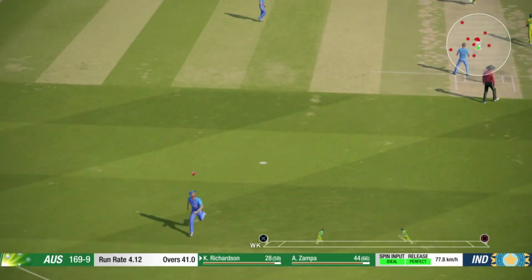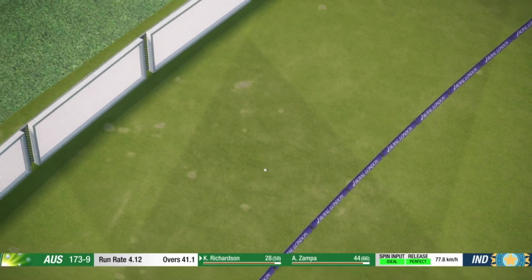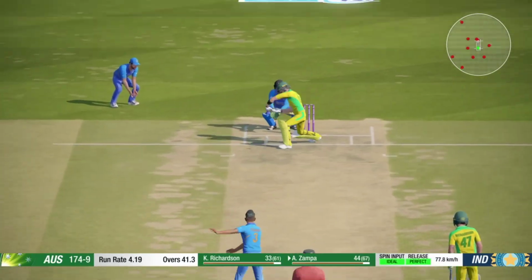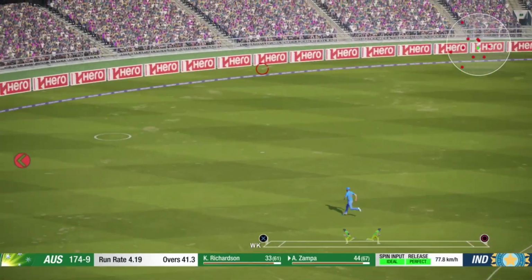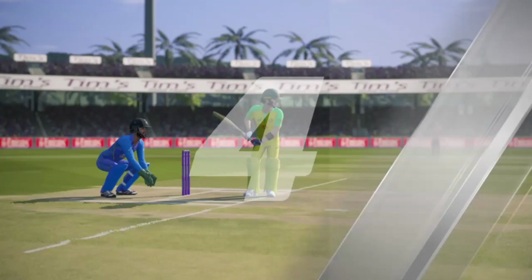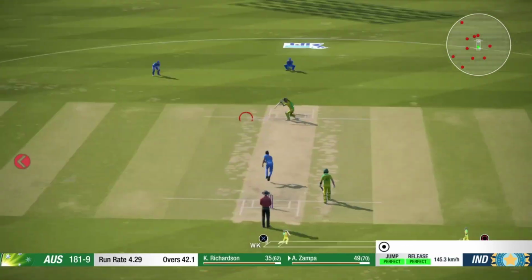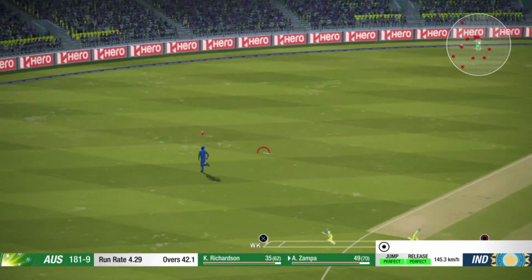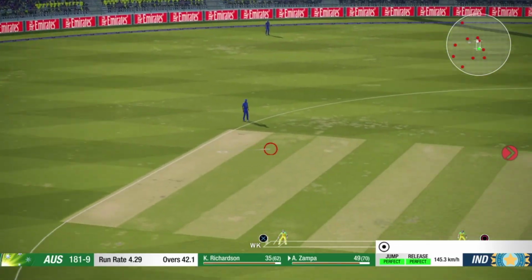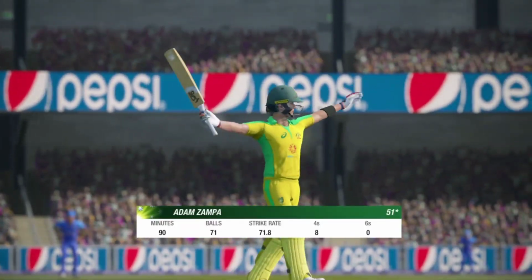Catch it! Hit very firmly. Super shot, that. That brings up the half century. And that's 50. Great bat.